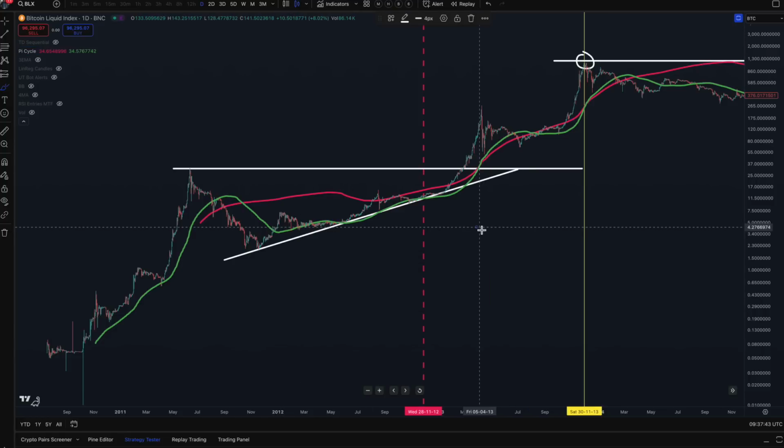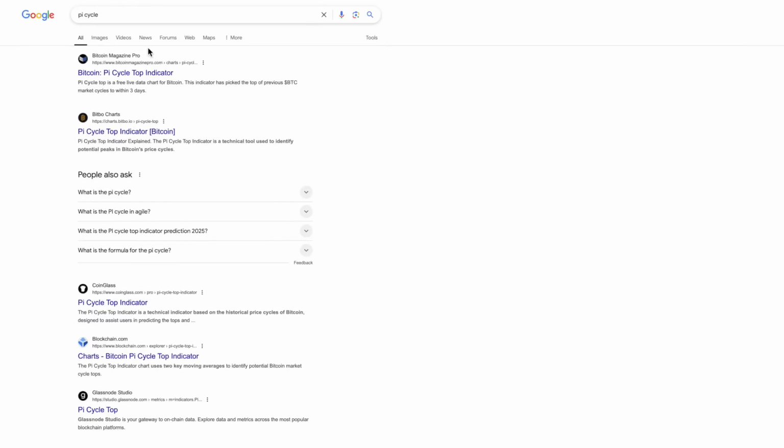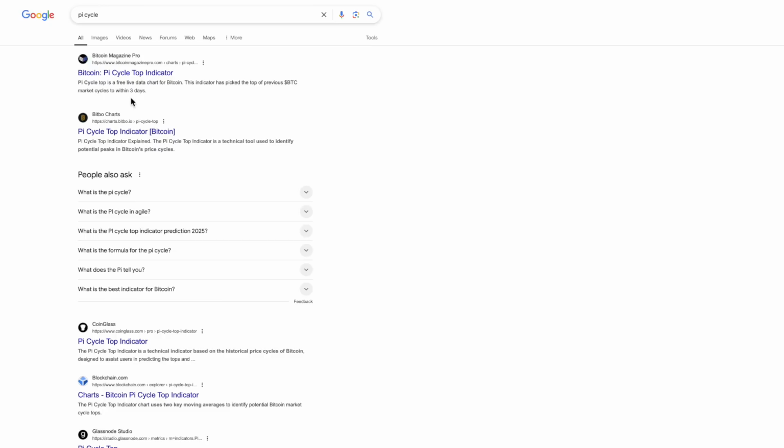And in last week's video, we got a comment about explaining some of these indicators that I'm using. And if there is anything that you don't understand, instead of me explaining every single indicator, which will take up a lot of the video and people will get bored, be kind enough to just type in pi cycle in Google, and as you can see quite clearly, just on the first page, you can use any of these definitions, but basically here, the pi cycle indicator is a technical tool used to identify potential peaks in Bitcoin's price cycles. So that's all you need to know.